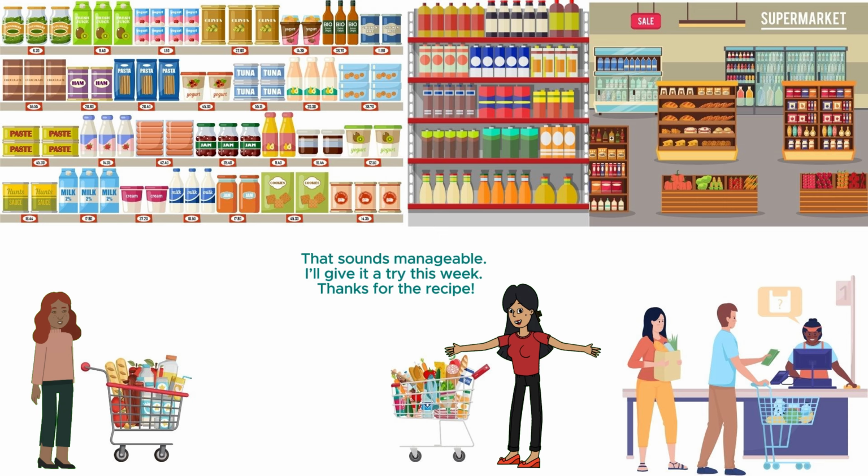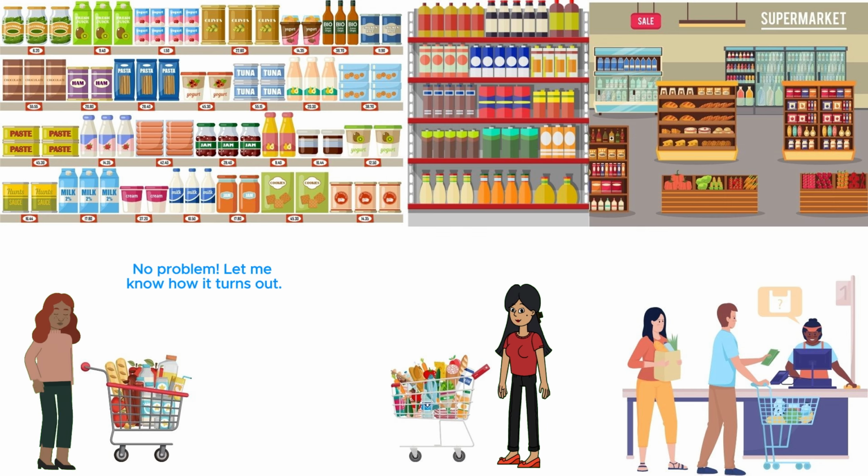That sounds manageable. I'll give it a try this week. Thanks for the recipe. No problem.